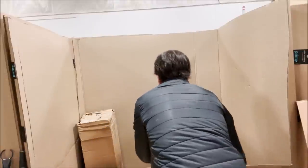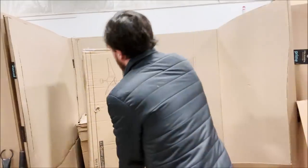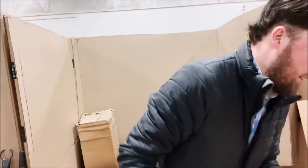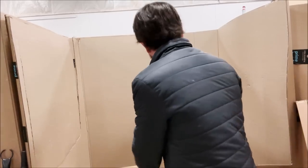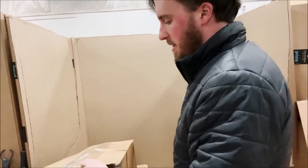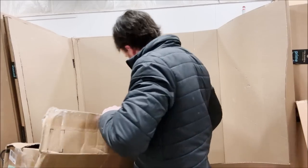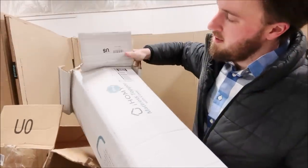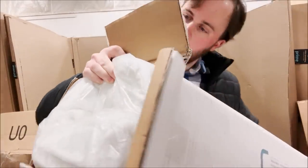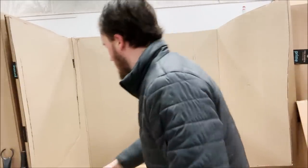Let's see if we get this one. 52-inch ceiling fan, that's like a fancy looking one. There you go. That's probably good for 50 or 100 bucks. Oh, this one's kind of heavy. Another longer box. And this is a mattress topper, and it is new. iHomie mattress topper. Let's see the size. Queen 2-inch mattress topper. So here's the user's manual. iHomie! All right, last box is a really big and really heavy one.